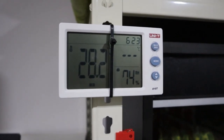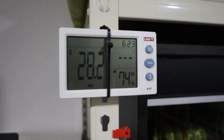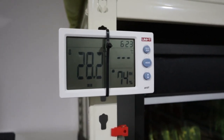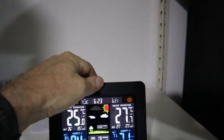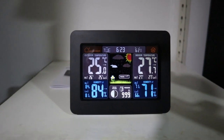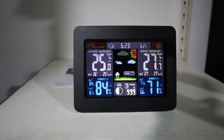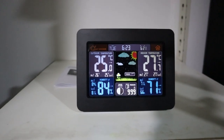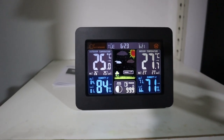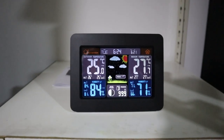Okay guys, I want to capture this for you. It's very early in the morning, 6:23. It's still dark outside, and the ambient temperature in the snake room has dropped to just above 28. If I look at my weather station, the weather station here is quite close, 27.7. But you'll see that the outside temperature is actually 25. So it's quite cool out. It's been raining all night. And I fed last night. I fed my snakes last night.